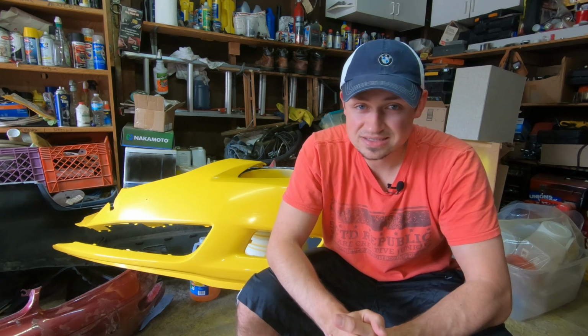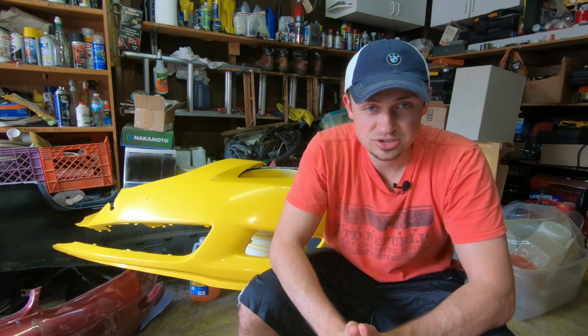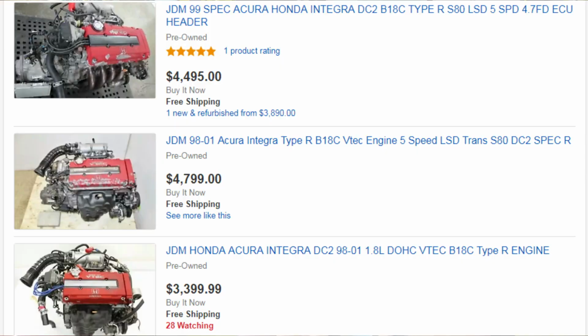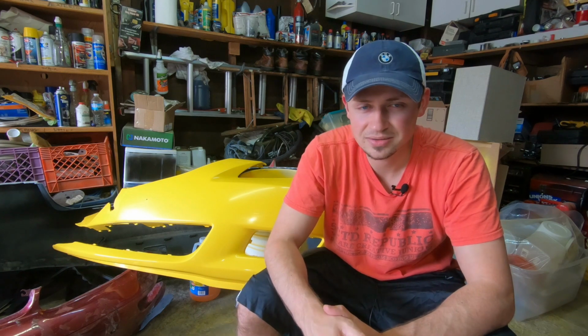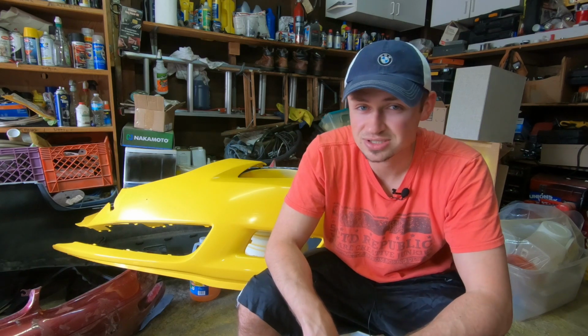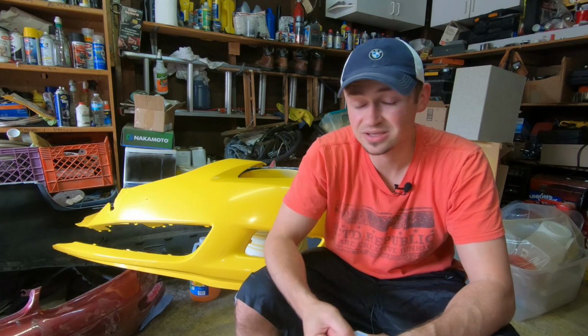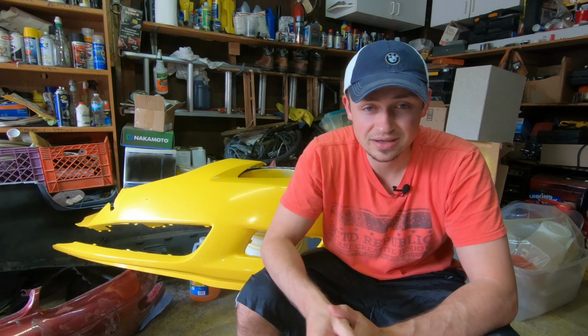So today we are going to check out a 99 Civic SI, and what makes this SI special compared to the rest of them is it has a Type R engine swap. Yes, a B18C5 motor, and those motors, as you all know, were legendary. They were record holders for, I guess, horsepower per liter. The transmission on these comes with an LSD. I believe some of the synchros between gears are actually dual synchros, so way better for shifting.